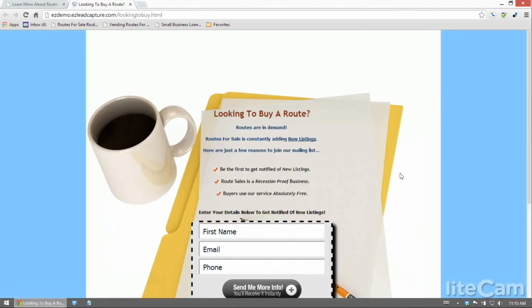Future listings, this is very popular. Right now, nationwide, we have about 4,000 to 5,000 potential buyers looking for routes in their area. We get calls all the time asking us if we have a route available in a specific city or state. Unfortunately, it's so hard for us to keep up with this request. We pretty much list routes as they come in, so we never know when or where our next listing will come from.